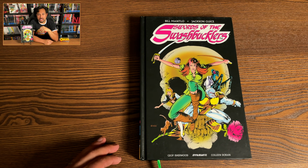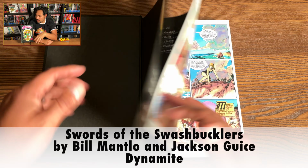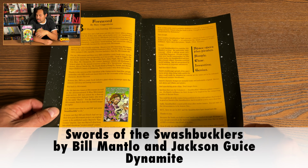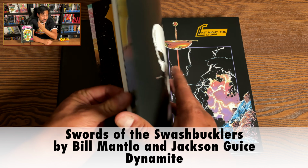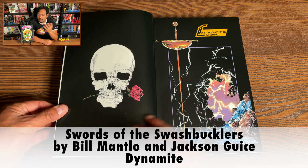And wrapping up this Hidden Gems list this month is Swords of the Swashbucklers by Bill Mantlo and Jackson Guice. This is published by Dynamite Comics. I've done a review of this book actually a couple years ago. I forgot when I pulled it off the shelf and I started to reread it. I thought, wait, I just recently read this, even though it was a couple of years ago. So this is definitely all ages.